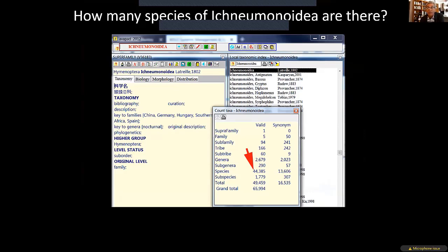Because our colleague Dicky Yu worked for decades on Taxapad, a catalog of the superfamily, we have an estimate from 2016 when he retired from his self-imposed job. 44,385 species were described at that time, so a little over 45,000 are described today. Of course, that doesn't tell us how many species there are. This is just the estimated number of described species at the time.